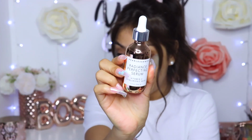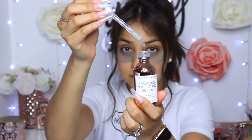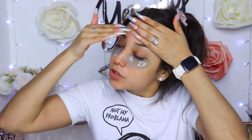The first serum that I'm gonna be using is the Pearlessence Radiance Perfecting Serum. It has vitamin C and hyaluronic acid. It's such cute packaging. It's rose gold, I love this. And it has a tilted dropper. I put some on my hand, like that much. I've been using this for a while now, and my skin loves this. Ouch, ouch. As you guys can see, my forehead has little scars of blemishes, but they're mostly gone. Even if I don't pop them, the scars stay behind.